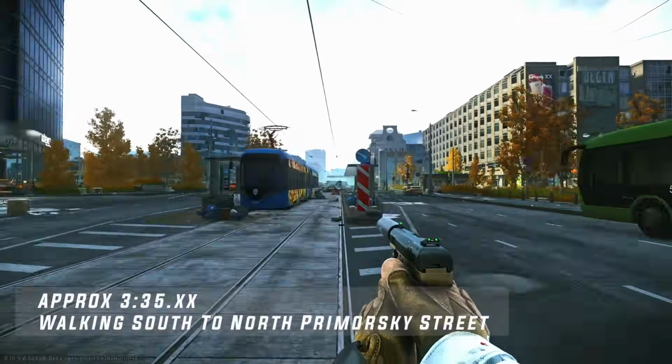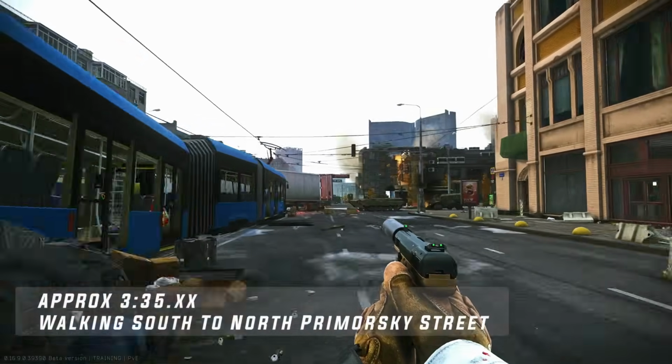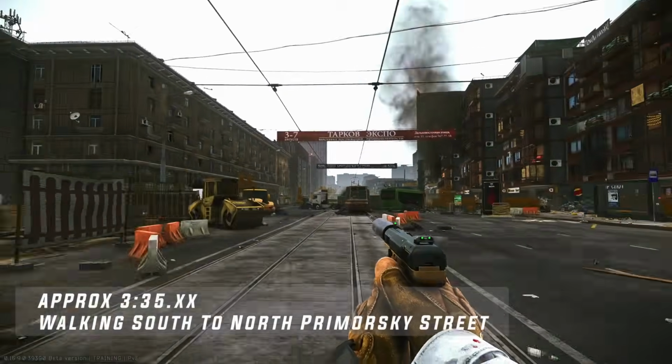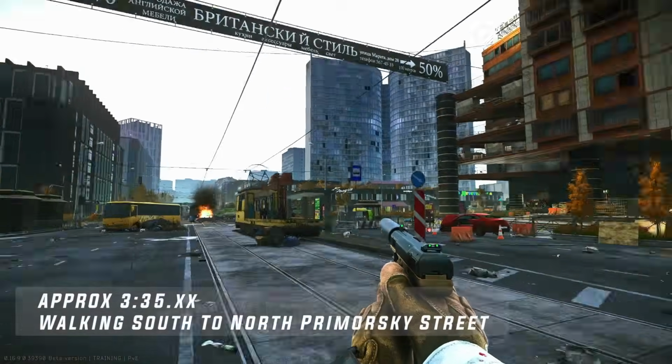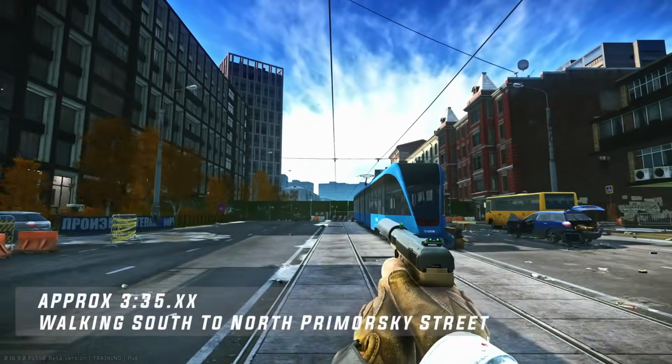It takes approximately 3 minutes and 35 seconds to walk from the furthest southern point of Primorsky Avenue at the taxi barricade to the furthest northern part of the map at the Cardinal Apartments. Use this information wisely when you seek to engage or to extract.